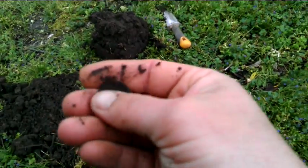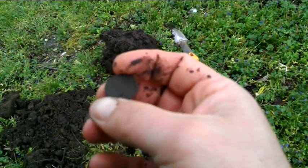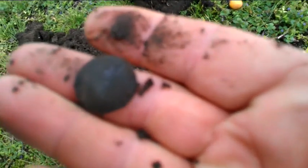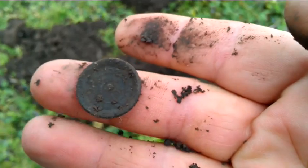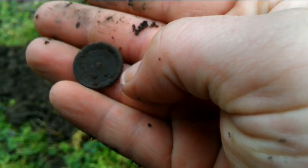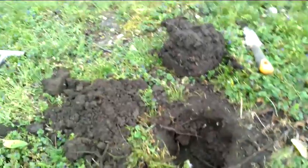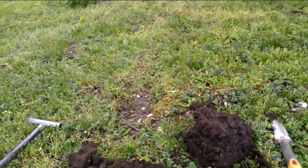It's kind of concaved. It's got a back mark, but doesn't have anything on front. Of course, I can't make the back mark out now. It's a little dirty, but anyway, that's still a good find. I like finding them old flat buttons. But anyway, alright, well, I'll get off here and I'll dig at Target and see what it is. Alright, be back in a minute.